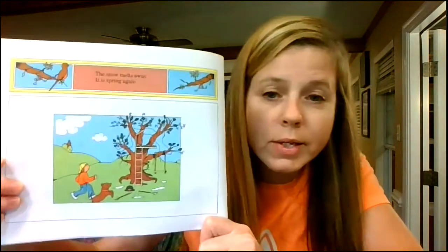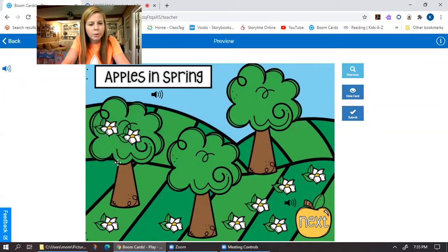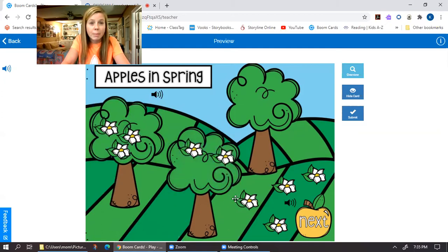We have the cycle of the seed eventually becoming an apple tree, and then we have the cycle of the seasons. So we are going to review. Let me share my screen. Okay, so apples in the spring. We've got the blossoms, right? Or the blooms. When we get back to school, remind me about this activity and I can pull it up and you can do it yourself if you want to up on the board.